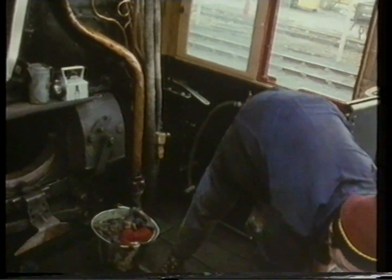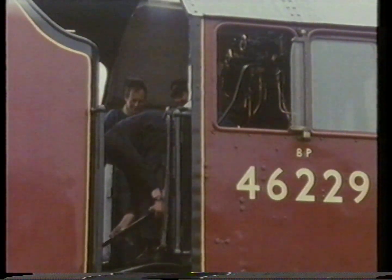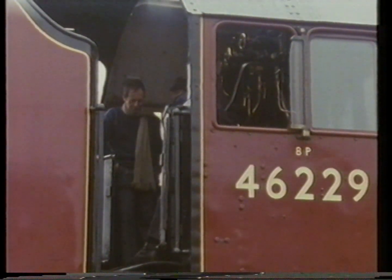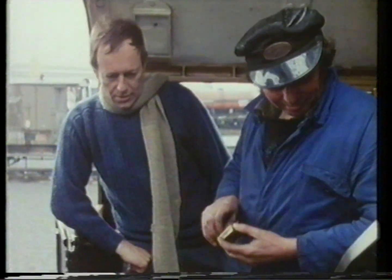They're quite fussy about the kind of coal they use. Welsh coal's not bad, but Yorkshire's good and Nottinghamshire is quite good too. During the miners' strike, they found themselves using Polish coal. They didn't like it much.